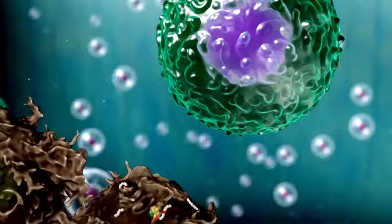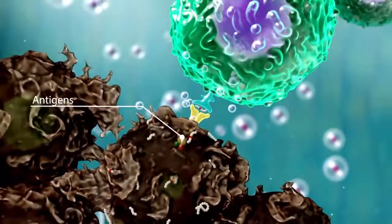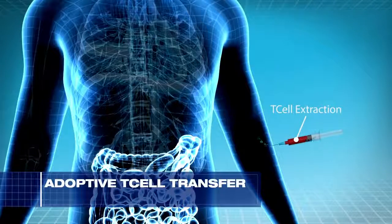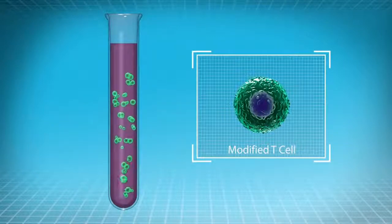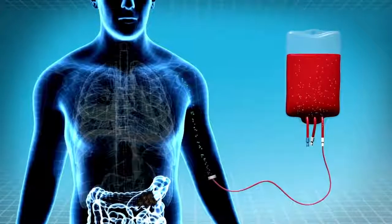Now that the T cells are trained by the neoantigen vaccine, they go around the body to find those specific mutated antigens and will locate them on the tumors. Another enhancement approach is adoptive T cell transfer, where T cells are taken out of the patient's body, grown in the laboratory, and educated to recognize cancer or even modified to become much stronger. These fighter cells are then transferred back into the patient.